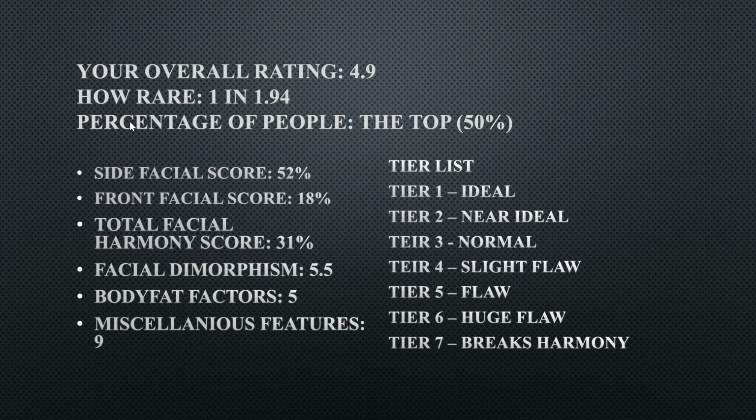Tier list is to the right side. Tier 1 is ideal. Tier 2 near ideal. Tier 3 normal. Tier 4 slight flaw. Tier 5 is a flaw. Tier 6 is a huge flaw. And Tier 7 breaks harmony.